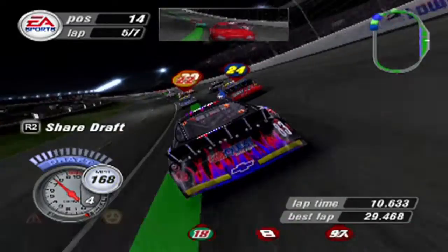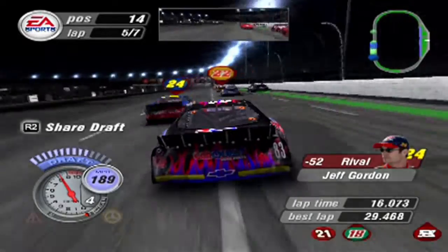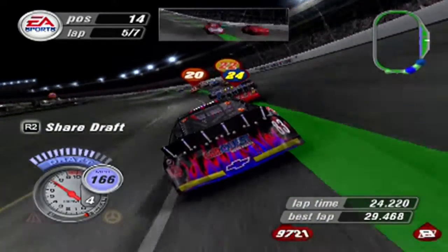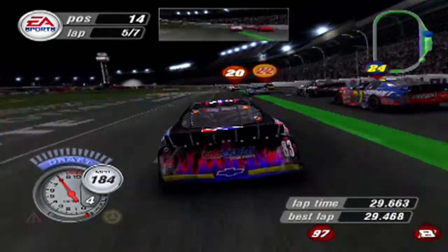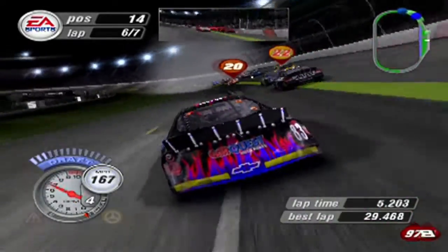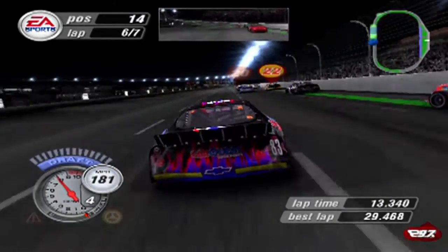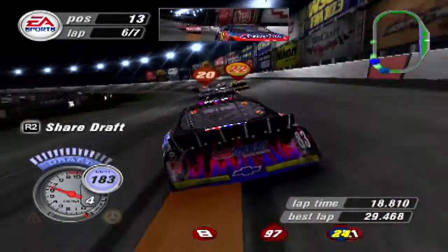I was gonna wash up into them anyway, so you know what, just back off. Okay, really, Gordon? Oh, Lowe's back bumper, Gordon. Here I go to the inside. Two to go. The 24 car is still there. Got a nice run on Gordon. I made him wash up the racetrack. That made him get off the brakes a tiny bit. That's gonna allow me to get 13th.